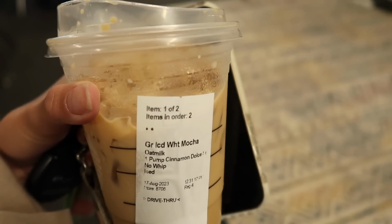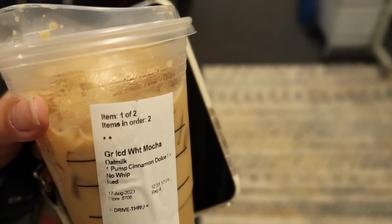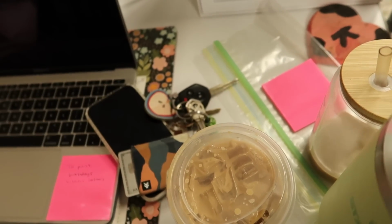Yes, this drink is incredible. Grande iced white mocha, oat milk, cinnamon dolce, no whip. I don't love the whip. It's time to start cleaning up, getting this place together since the girls are gonna be here.